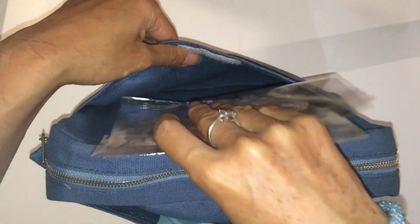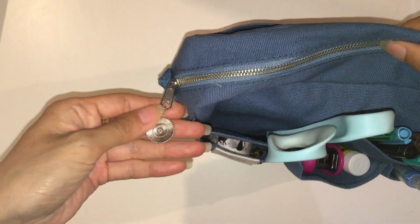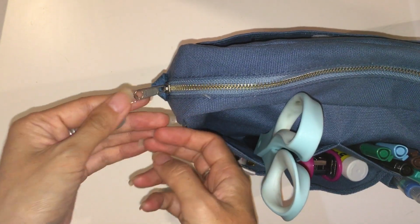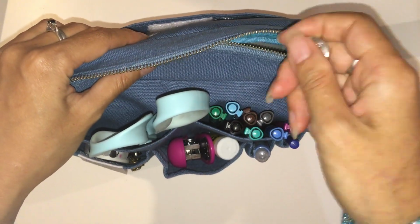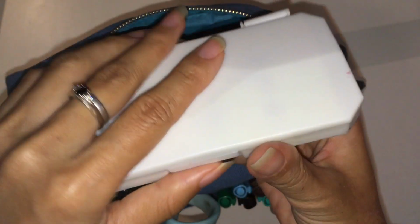But I didn't really use them much at all. And then going in, I decorated the zip with this charm, Live Your Dream. Dream is one of my words, so I put that on there, which I really like. It's practical as well because you can hold on to it, but I like the meaning behind it too.